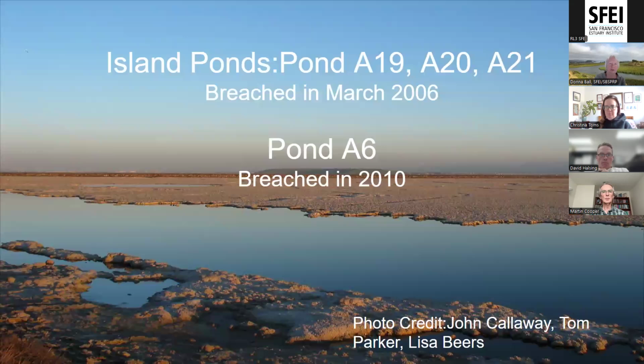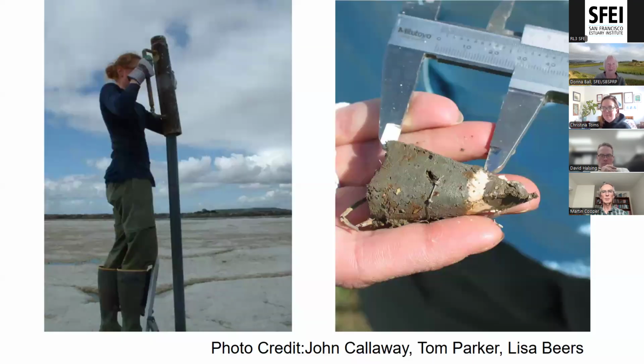Next slide. So a lot of you remember that early in the project we did a lot of sediment accretion monitoring at the island ponds and at Pond Bay 6. And a side note, I love this slide because I'd forgotten how gypsum and hardcore the marshes looked back in 2006 before they were restored, and they're now verdant marshes. So John Callaway's team did a lot of that work at Island Ponds, and then collaborated with H.T. Harvey at Pond A6 to do work there as well. So next slide. Take us back in time.